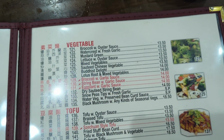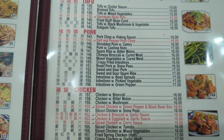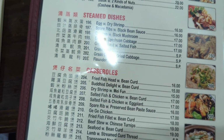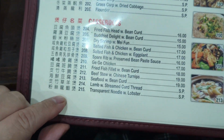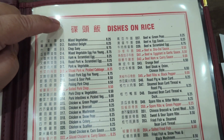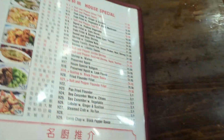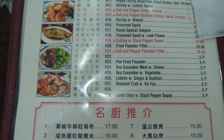Then you have dinner. Here's the dinner section. So you have vegetables, tofu, pork dishes, chicken dishes, all Cantonese. You have beef dishes. You have steamed dishes. Wow, some of this looks really old school. You even have carp. Here's some casserole dishes. And then you have the famous plate rices. Now none of these are over $9. How about that? So you don't even need a lunch menu here. These are all under $9. And finally you have house specials, which tend to be a little more expensive.